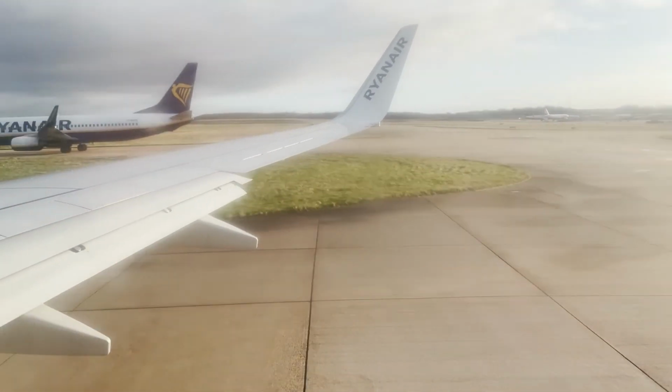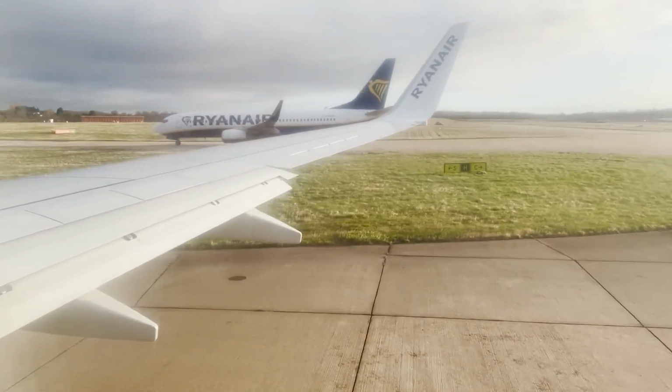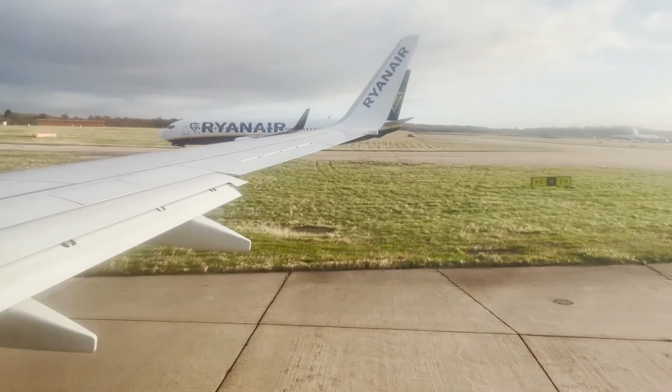It was quite a short taxi out to the runway, like literally about 5 minutes after we pushed back from the gate, and yeah, we're here at runway 22, ready for departure.